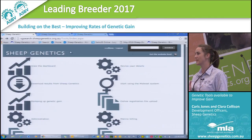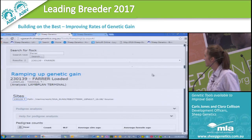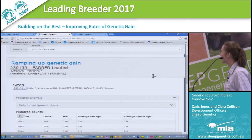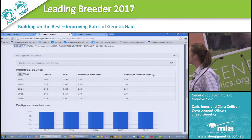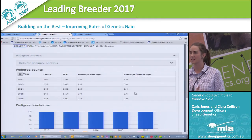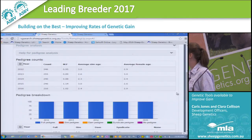So all the things that Luke was talking about the other day, we can now, at a click of a button, look at a person's flock and get all of that information: selection efficiency, generation interval, all of that going. So if we go into there, of course we choose Farah again, come on. So first we can look at pedigree. So we can look at how many animals they've been telling us about each year, how many males and females they're telling us about. So are they actually showing us the full distribution? So how effective is the data going to be?